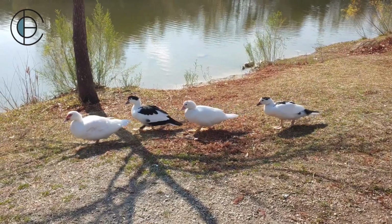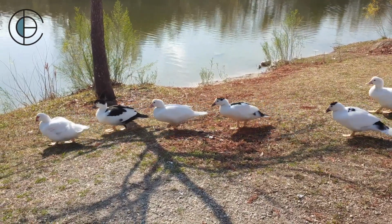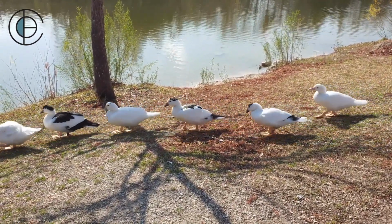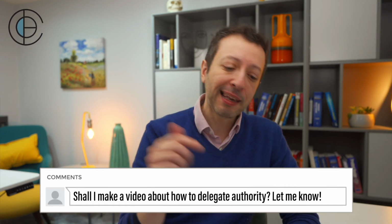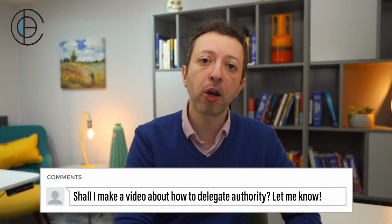So really make sure that all your ducks are in order before you even start hiring people. Make sure that you've got the right systems and processes in place. Make sure that you know how you're going to start delegating authority, who's going to be responsible for stuff, who's going to be accountable, who's going to be consulted and informed. There's a RACI matrix. I'll do a video on that.